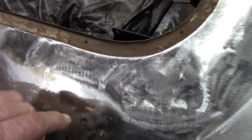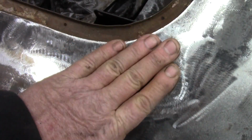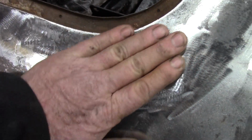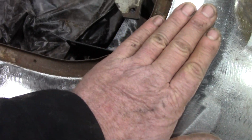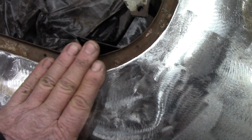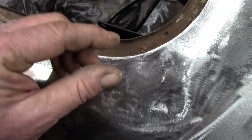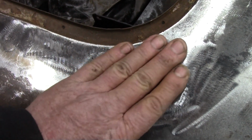The other side of it is we could cut this out, fix it, weld it back in, or cut it out and make a patch. That's kind of extreme. This is going to be too nice of a car to just fill this with Bondo. If we're going to fill it, let's make it, not this much, but maybe that much.